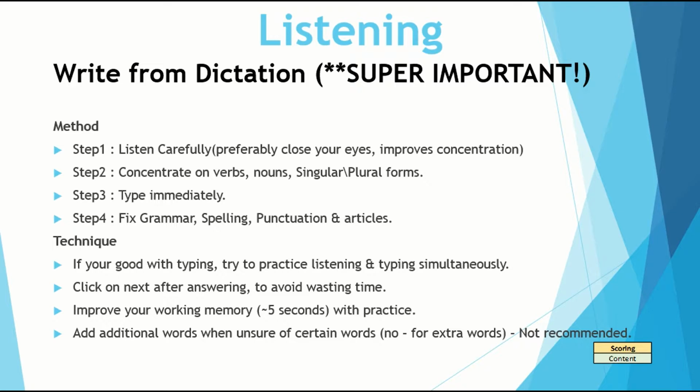Like, let's say the recording had the word flower, and you wanted to type flowers, so you're confused whether it was a flower or flowers. So just in case you're unsure, you could type both the words. I do not recommend this, but yeah, if you're really unsure and if you want to try this, you could go ahead and do it, but it's not recommended. I would say don't do it.